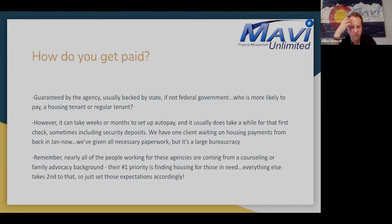We've had instances before where a window clearly is escapable. It's just not a newly installed egress. There clearly is a closet or an area for clothing to be stored. It's just not a large closet. And we've had housing coordinators say, all right, it's close enough. So be friendly with them. Don't be combative at all, and just see if you can get them to compromise. Invite them to visit the property firsthand, walk them through it, and see if that makes a difference.